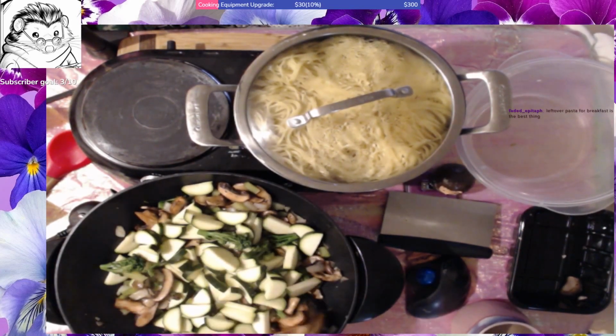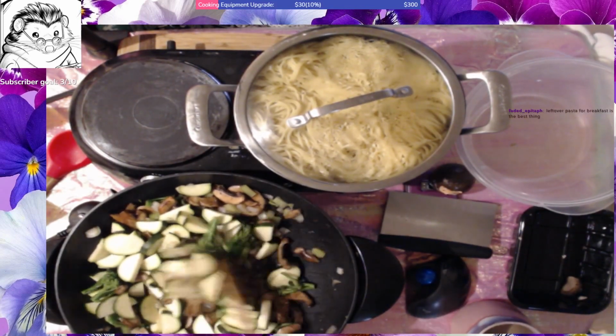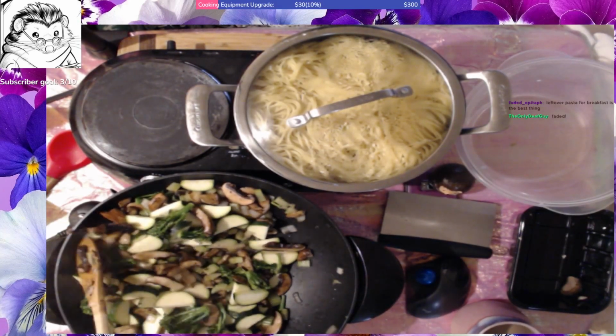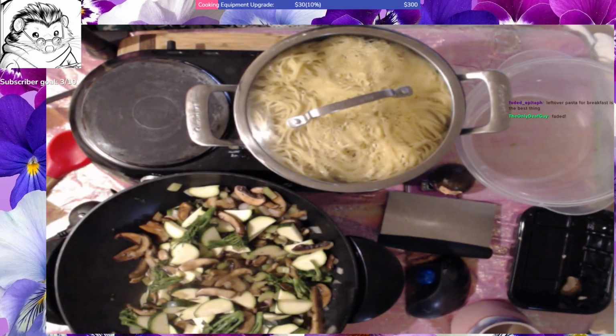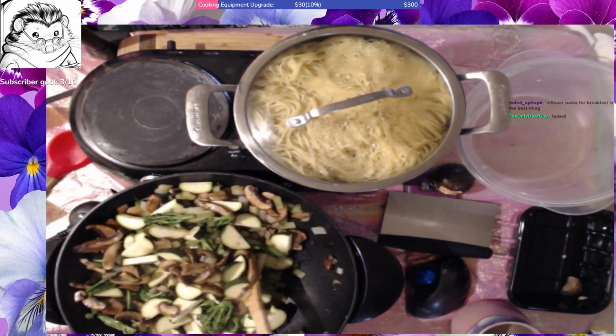Zucchini is only cooked a little while. It is another one that is at its best when it is just tender but still crisp. As you can see, the mushrooms have changed color. They've gone dark. These are cremini mushrooms.